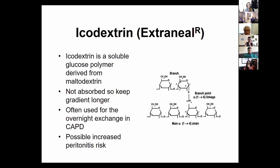So one of the things that helps to decrease this issue of absorption of the dextrose and losing your ultrafiltration is using something called icodextrin. In CAPD, as we'll talk about, you do a bunch of exchanges during the day, and usually in order for the patient not to be kept up at night, they just do one exchange right before they go to bed, they leave it in all night, and then they drain it in the morning.